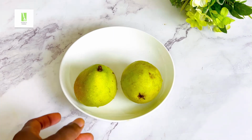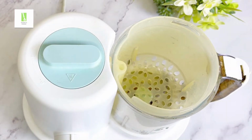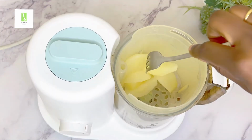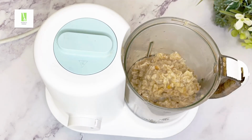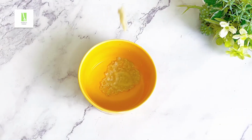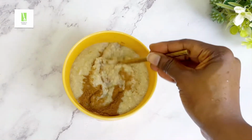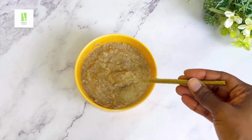This recipe, we are going to be having pears. Pear is also good for our little ones and is rich in essential nutrients. I just peeled off the skin as well as cut it into small pieces, then transferred it into the steamer and steamed it for like 1 to 2 minutes till it's fork soft. Then added the oats and blend to the right consistency. Pear is also rich in fiber, potassium and vitamin C, and it's good for our little ones with constipation. So after blending it, I just added cinnamon powder, mixed it to the right consistency.